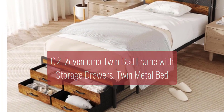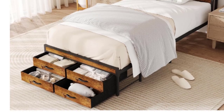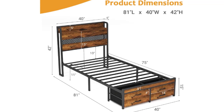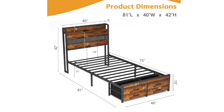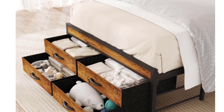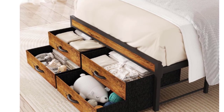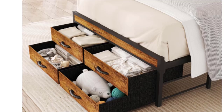List number 2, frame with storage drawers. Transform your bedroom with the Zevamomo twin bed frame. Durable metal slats offer strong support without a box spring. Rustic brown finish creates a warm, cozy atmosphere. Storage drawers help keep your space tidy and organized. Built-in LED light and charging station add modern convenience. Perfect for those seeking style and functionality.